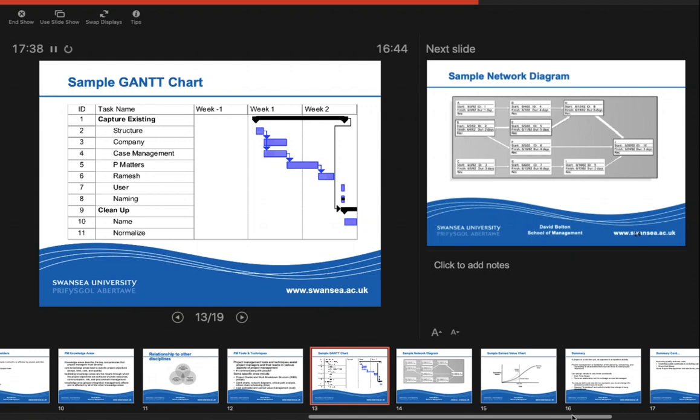So what we've got there is the black boxes show the overriding tasks and how one leads into another, as you can see there from the black arrow. Each of the blue tasks then are the tasks that are going to help you to achieve the overall bold task. So we need to, if we look at this as an example, we need to capture the existing structure before we move on to capturing the company and the case management. Once we've completed all of those, then the capture existing task will be complete and will feed in then to the cleanup. So as you can see, we can see exactly where we need to be on the various different tasks, and exactly where we need to be on the elements, the objectives within that.